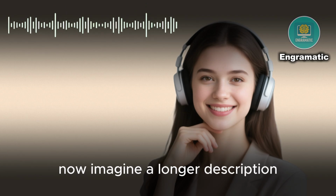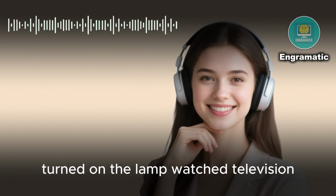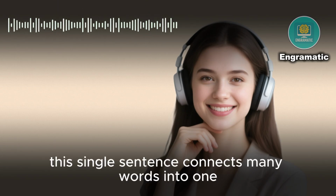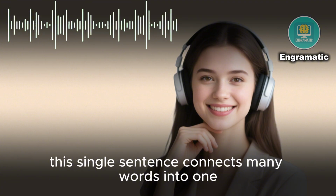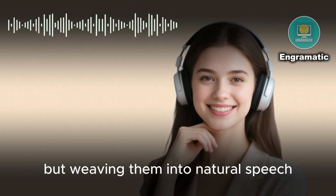Now imagine a longer description. Yesterday evening, I sat on the sofa in the living room, turned on the lamp, watched television, and then took a shower before going to bed. This single sentence connects many words into one smooth story. That is advanced fluency, not just knowing words, but weaving them into natural speech.